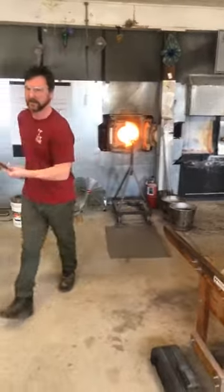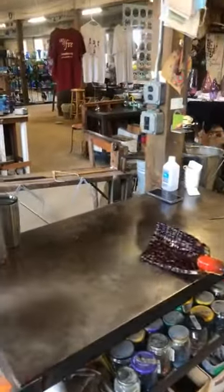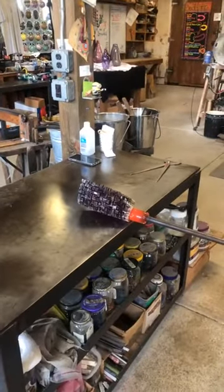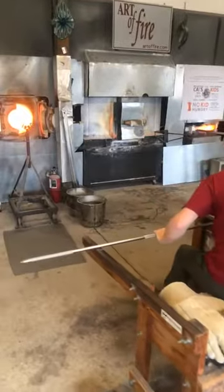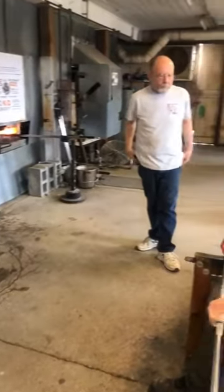So, he's got that done. He's going to use the marver to push the glass around. He could have got that hot enough that it all would have been floppy and moved, but it would have been hard to control, very difficult to manipulate, and he wouldn't have kept his shape. So that's why a little bit less heat and just a little force.